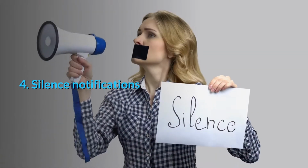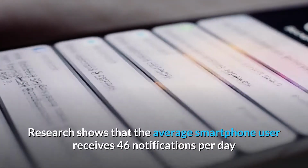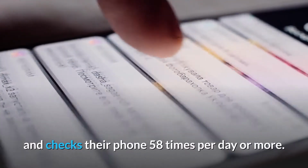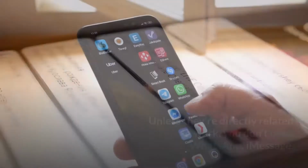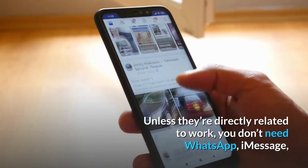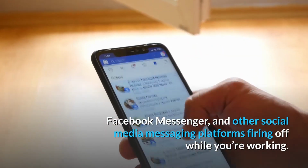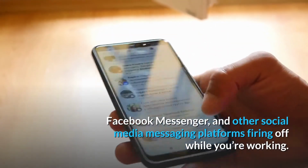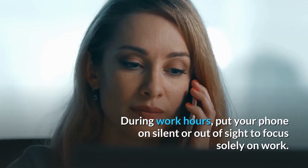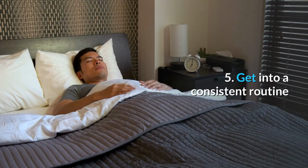4. Silence notifications. Research shows that the average smartphone user receives 46 notifications per day and checks their phone 58 times per day or more. Unless they're directly related to work, you don't need WhatsApp, iMessage, Facebook Messenger, and other social media messaging platforms firing off while you're working. During work hours, put your phone on silent or out of sight to focus solely on work.